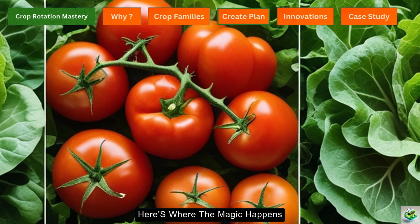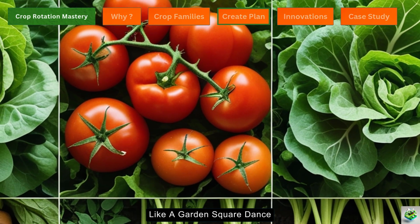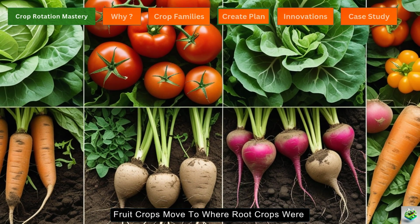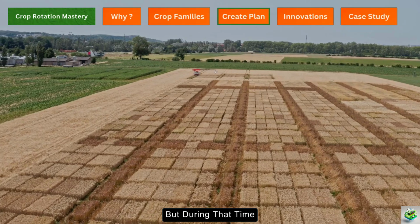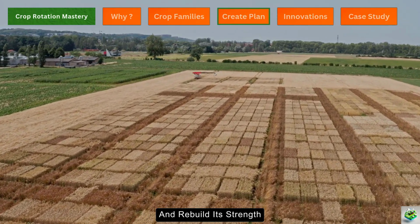Here's where the magic happens. Each year, everything just shifts one section over, like a garden square dance. Your leaf crops move to where the fruit crops were, fruit crops move to where root crops were, and so on. After 4 years, they're back where they started. But during that time, your soil has had the perfect chance to recover and rebuild its strength.